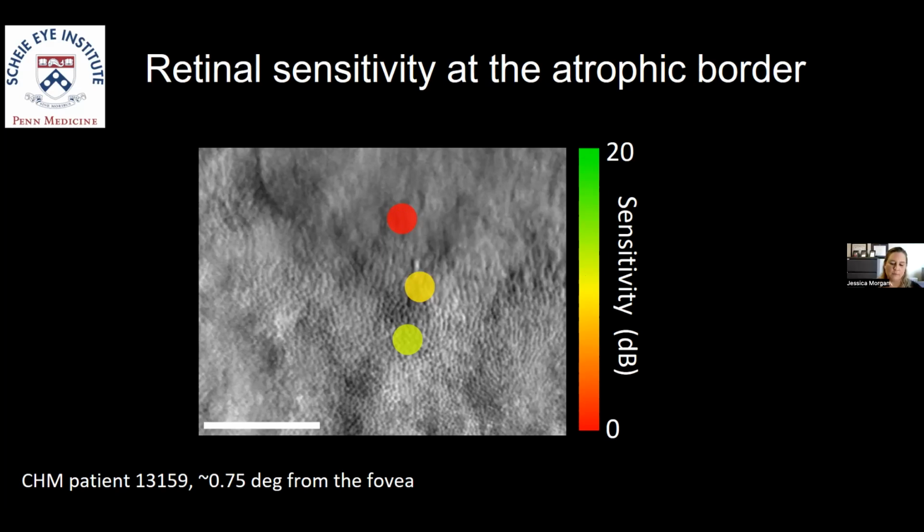Sure. So the protocol uses what's called a QUEST staircase. It starts at one particular contrast level, and then depending on the person's answer makes a large increment change higher or lower in contrast. And then as each trial comes, that step size becomes smaller. The goal being that by the end of the QUEST staircase, you've arrived at your threshold sensitivity, which is defined as a certain percentage of seeing.